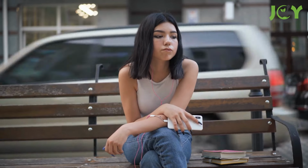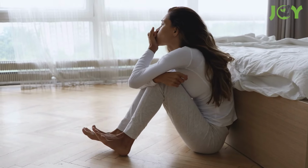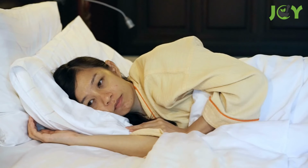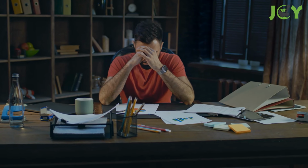Number 10. Chronic stress. We all know stress isn't great for us, but did you know it's a major inflammation trigger? Stress floods your body with cortisol, the so-called stress hormone. In short bursts, cortisol is helpful. It helps you run from danger or meet deadlines. But when stress becomes chronic, that constant flood of cortisol can actually weaken your immune system, leaving your body in a state of low-grade inflammation. That's why people who are perpetually stressed often deal with things like digestive issues, headaches, and even heart problems.